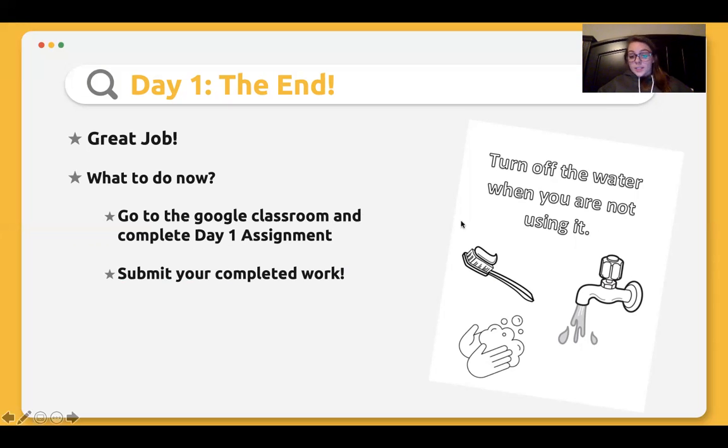So this is what our assignment looks like. You can see it over here. It says turn off the water when you are not using it. And that's why we can conserve water. So here's the water running. We can turn it off when we're brushing our teeth, and we can turn it off when we're rubbing our hands with soap. Your job is going to be to print this paper out, color it, and then ask your mom or dad to take a picture of it and submit it on your Google Classroom to show your work.